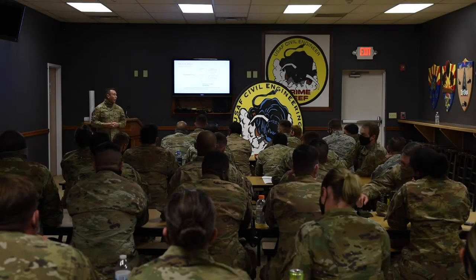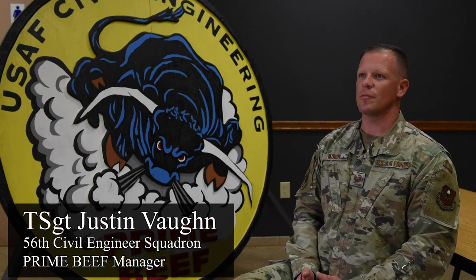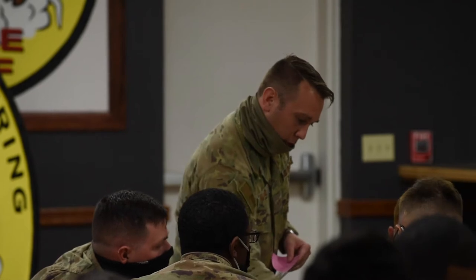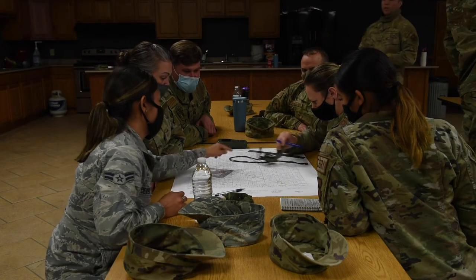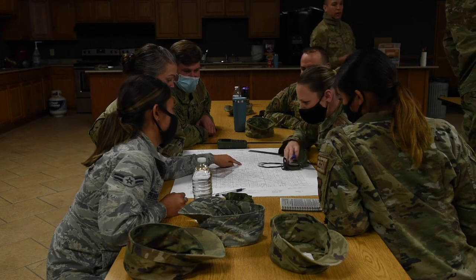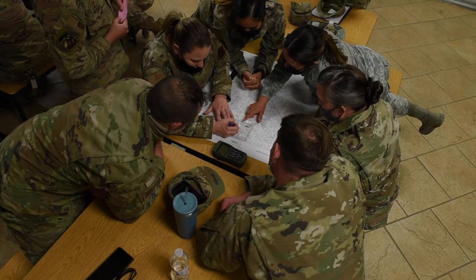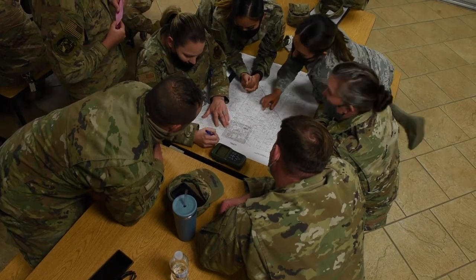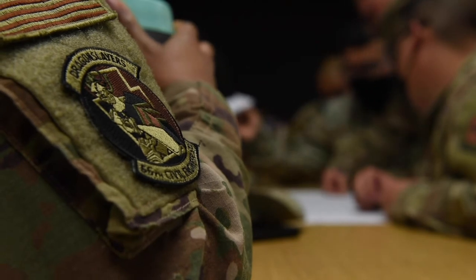Prime Beef Training is a day that's set aside for civil engineers to practice their contingency wartime skills. One team is going to start doing land navigation, so they're going to review a map, learn how to read a map, use a compass, use a GPS, and then they're going to chart their course, and they have a point on the map they have to reach.